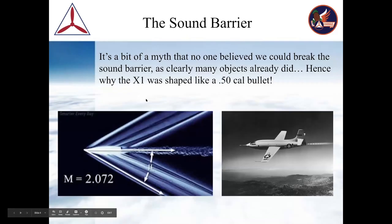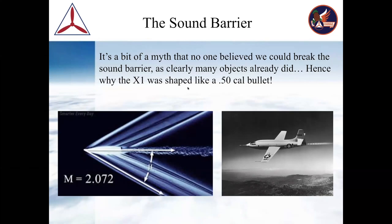So what was the X-1 designed after? Well, right here, a nice 50 caliber bullet. For sure, people knew beforehand that objects could go faster than the speed of sound. That wasn't the problem. The pop culture mythos that we couldn't get an aircraft to go faster than the speed of sound was, from the scientific and engineering perspective, just a challenge. We'll get there eventually.